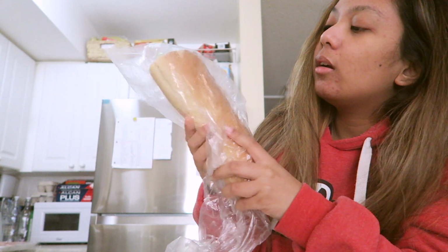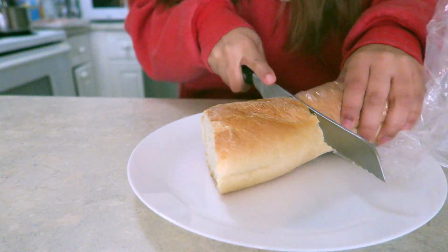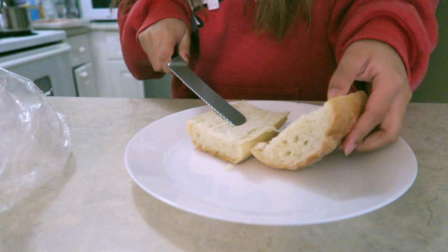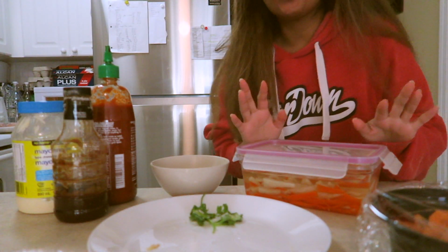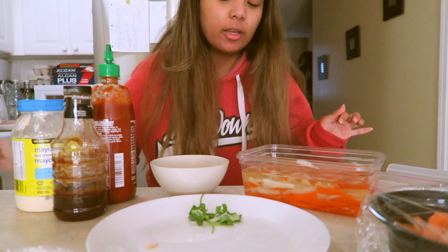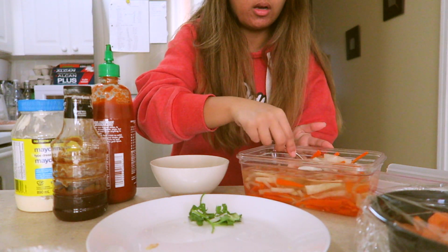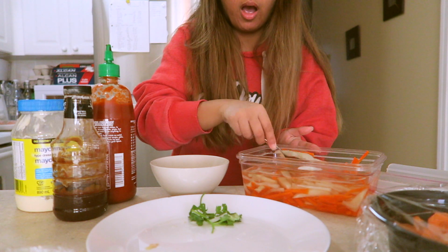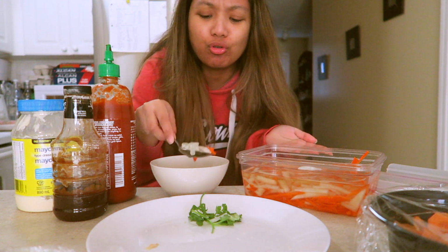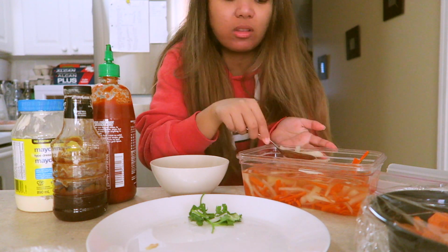I'm not gonna use the entire loaf or bun, or what is it called? So here I just have some pickled radish and carrots that I'm gonna scoop out. Don't have the full recipe for this, just what I eat. I'm gonna do like a full tablespoon, or however many veggies you like. Go ham, go nuts on the veggies.